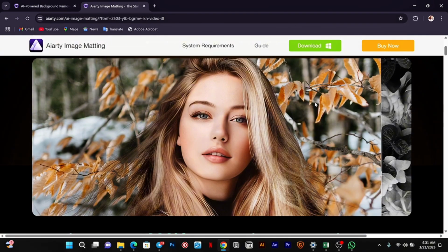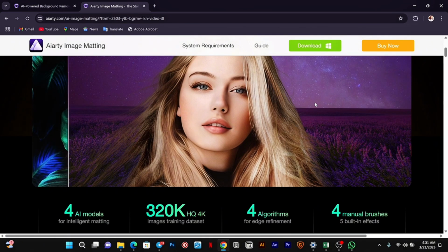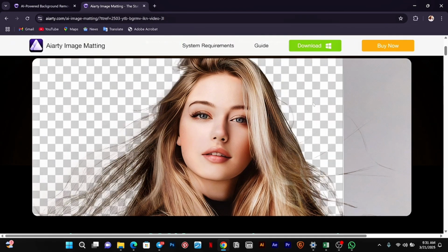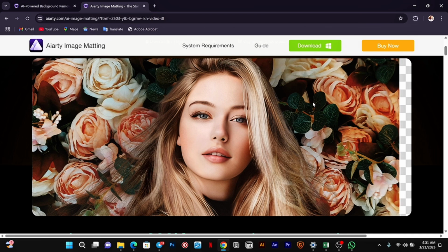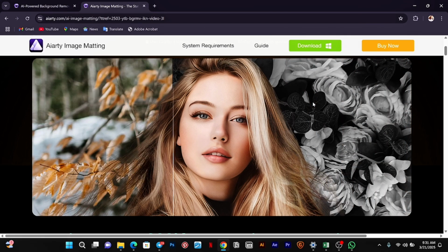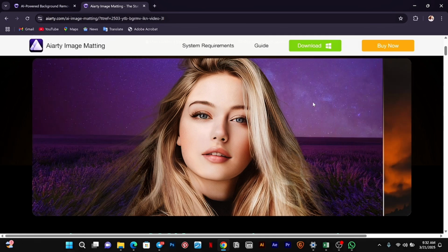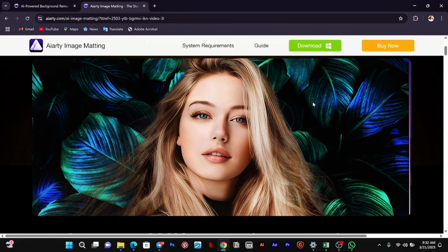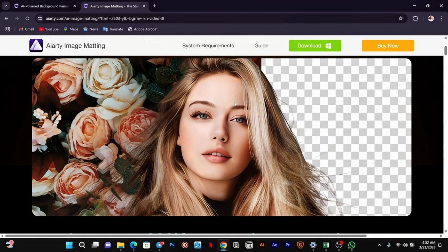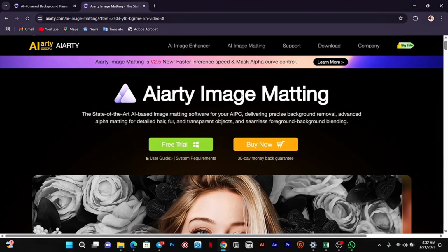But the interesting thing is that with this software, you do not only get to remove background, you also get to replace background. So you can even decide to replace your background with different things. Let's assume that maybe you're a photographer or a graphic designer working on a particular image and you need to change the background because the background is not okay. With this software, you get to replace your background easily without stressing yourself with placement and all of that. So this software is not only for removing background, but you can also replace backgrounds and all of that.